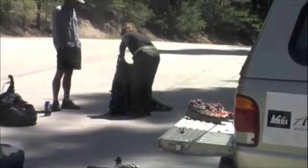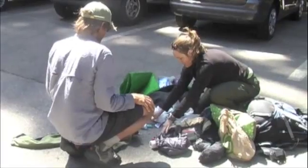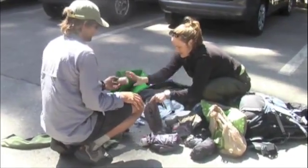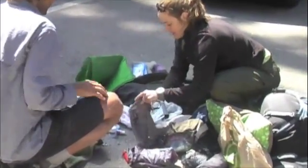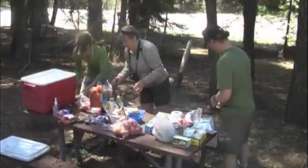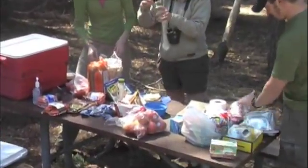Our trip starts at Wolverton in Sequoia National Park. We meet early in the morning and do a complete gear check. We distinguish between the things that we need and the things that we'd like to have, and cut down the weight as much as we can. We pack lunch and then get on the trail.